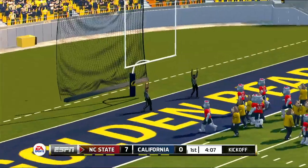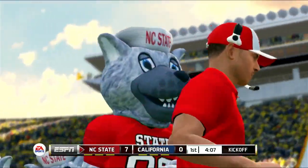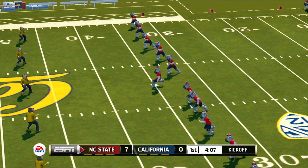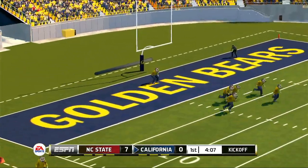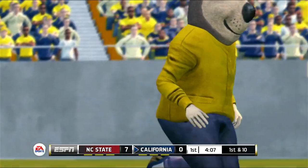Hits the PAT. A six-play, 74-yard drive, and it's good for 7 points. You know, when you can throw the football as well as these guys can, you don't necessarily always have to have a balanced attack because you're so proficient in throwing the ball. The score now, 7-0. And it goes into the end zone, down for a touchback.